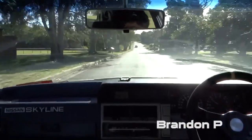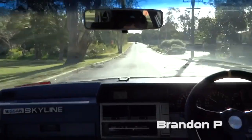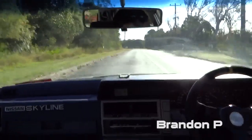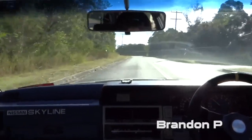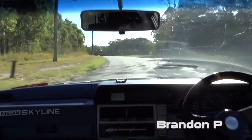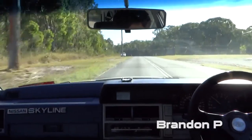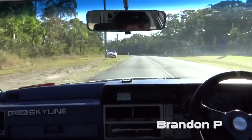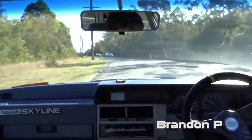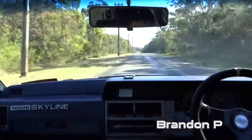Yeah, some may say I have a boring life. I tend to agree at times. But then again, I own my own car. I own my dream car. Not even joking, guys. An R31 Skyline, as basic and boring as it is, has been my dream car for years.